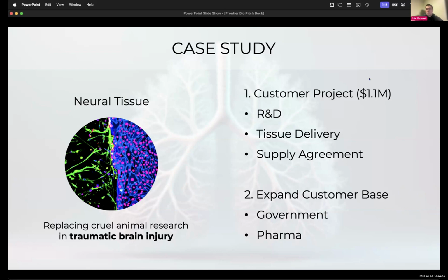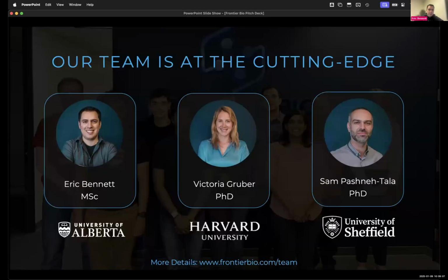So this $1.1 million contract is partially for the research and development to create a chip based off technology that was developed at Stanford. We licensed it. So we're modifying it to work for this application. We will deliver tissues at the end of the project, and it will end in a supply agreement. And the great thing with working with government, this is a government contract, is they're not interested in commercializing. So we're free to commercialize this technology that they're paying for with other customers like pharma.